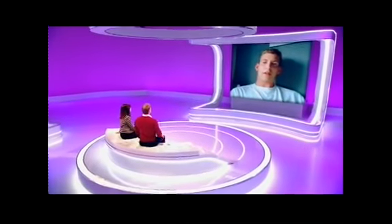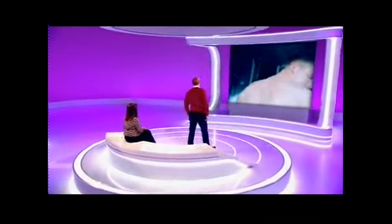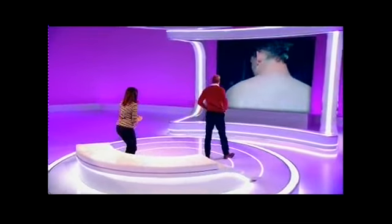Let's have a look. Show us all the bits that you can that are most visible, please. Right. Back first? Yeah. Go for it. I'm guessing here, but if you've got white patches of skin, it may well be that you've got something called vitiligo, where you've lost the pigment in your skin. It's difficult to see.